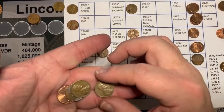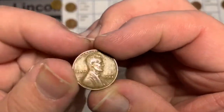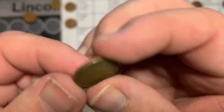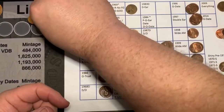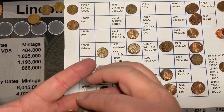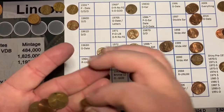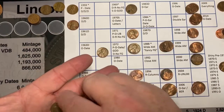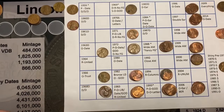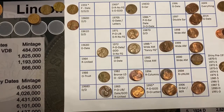Roll 5 again, fourth one from the end. Got a nice 1944 weedy. Add that to the collection. And the last 4 here, I got a 66, 93, 17, 97. So, going to go on to roll 6, and I'll bring you in on the next weedy find.